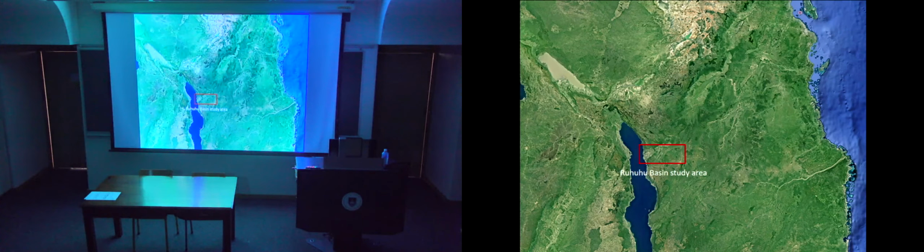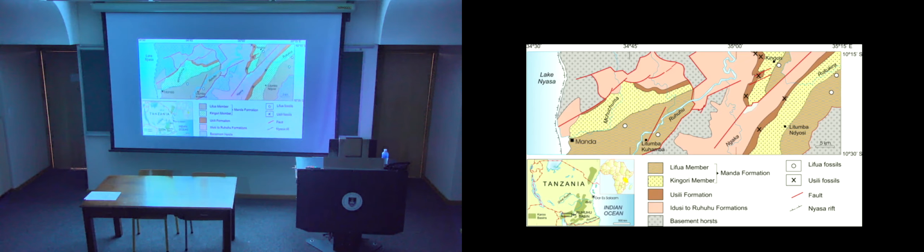Ruhuhu Basin there, Luangwa Basin there, so that they are two completely separate basins. They always have been, even in the past. They're not sort of erosive remnants of something much larger, but we do now know that although they were physically separated depressions in the past, they did allow animals and plants to migrate between them, because we do see similarities in their fossil fauna. That's the study area right next to the lake, sorry, Lake Nyasa. And that block you just saw I've resolved now in a simple geological thing.